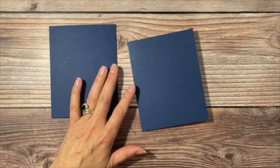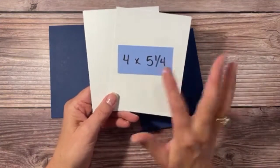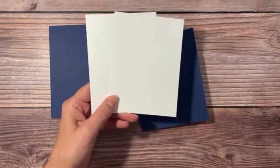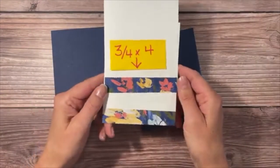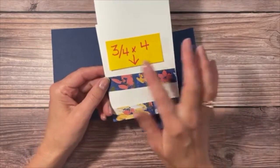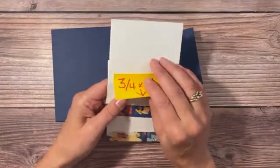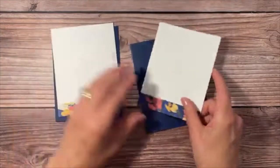The next thing we're going to need is a panel of Basic White for the inside. These are 4 by 5 1/4. That's your standard inside panel, so that's what we're using. And then on the inside, I've already gone ahead and glued these down, and these are just strips of Coordinating Designer Series paper, 3/4 inches by 4 inches. Just put them at the bottom, and that way when you're opening up the card, there's a little something on the inside that matches the outside.